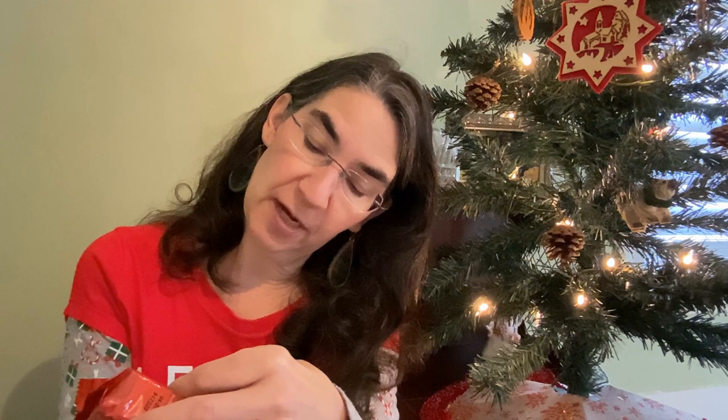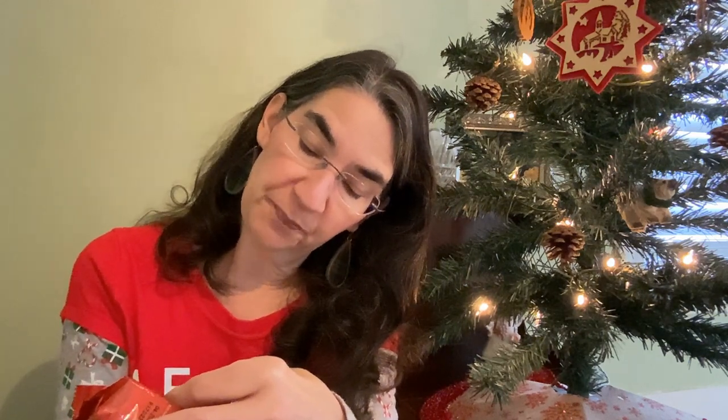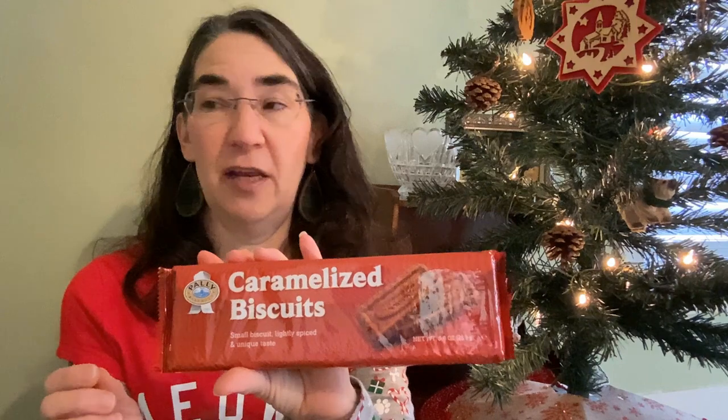Wheat flour, sugar, sunflower oil, brown sugar, syrup, soy flour, I think it says, leavening, salt, cinnamon. Anything about that strike you as odd? Usually when you look at cookies, or any kind of junk food in America, these are not actually American made. I think I'm trying to remember where these were from. The Netherlands, yeah. This is why.